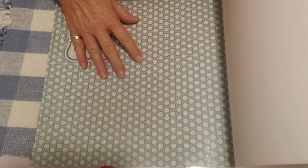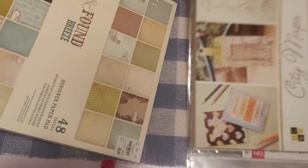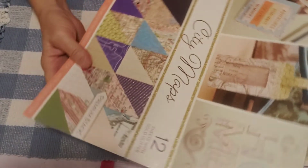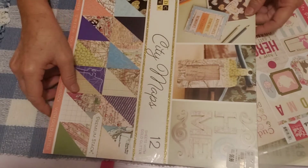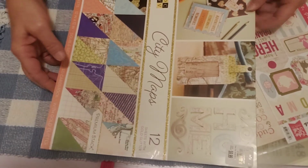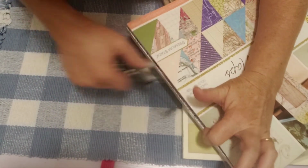Oh, look at this. Wow, this is really beautiful. I don't have any other glittery scrapbook paper, so this is really going to be nice and fun to work with. So that was one paper pad. And then I got another paper pad here. This is called City Maps. This is by DCWV. It says 12 sheets with glitter, gold glitter. So I was in a glittery mood apparently this day. But this one doesn't have a seal on the bottom, but it does have some seals on the sides here. Let me open these up.